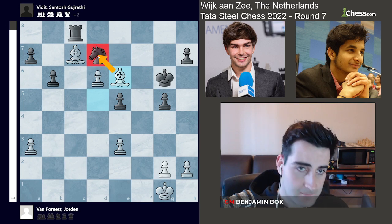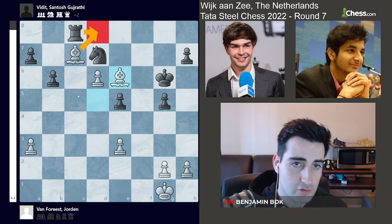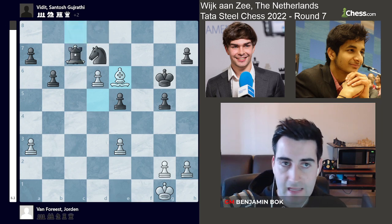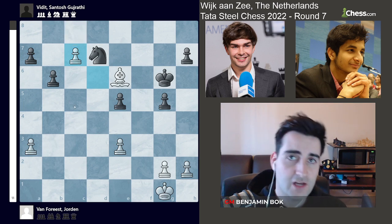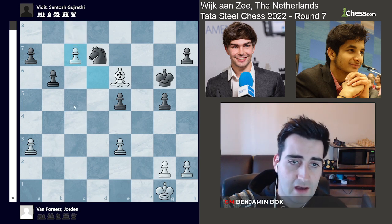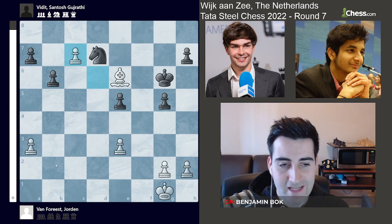This knight is under attack, and if the knight moves, he's gonna lose the rook. You cannot play rook d8, that square is covered by the bishop, and this doesn't help matters anyway. White is simply going to get a new queen. So very, very tough loss for Vidit, who now drops a bit in the standings. He's no longer in the lead, but a very nice win for Jordan, who gets back to 50%.